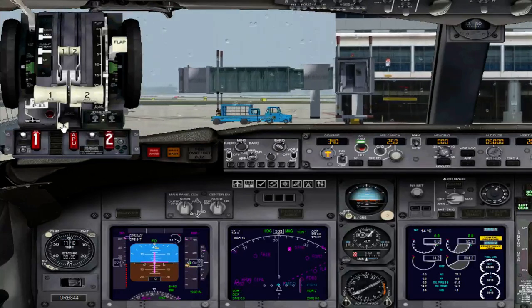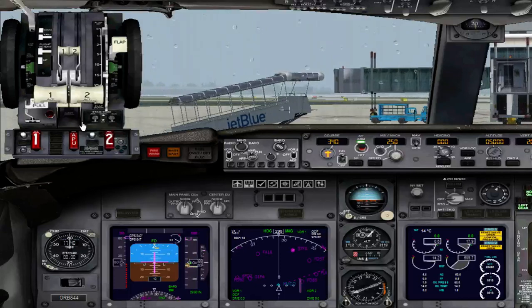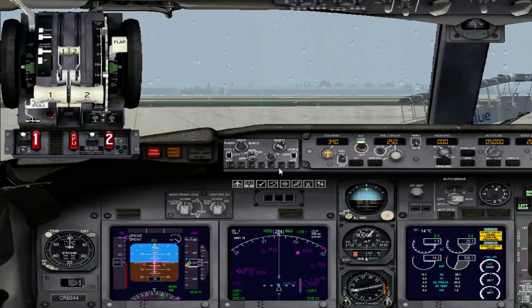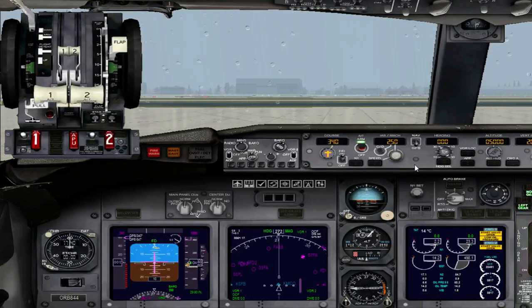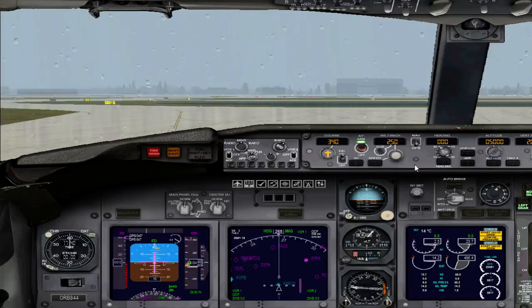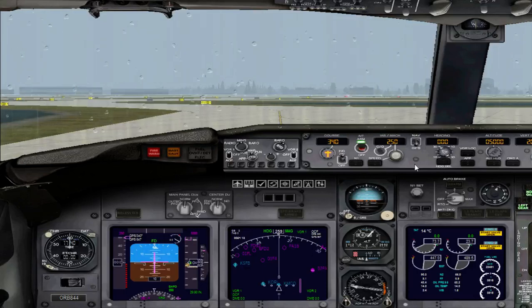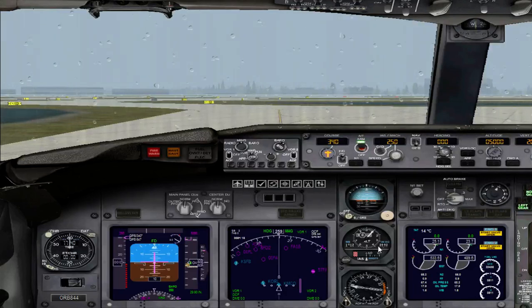JetBlue 240, descend and maintain 3,000. 3,000, JetBlue 240. JetBlue 2416 with you at 350. Okay, great. Both engines up. JetBlue 2416, Jacksonville Center, good evening. Squawk 1054. 1054, 2416.